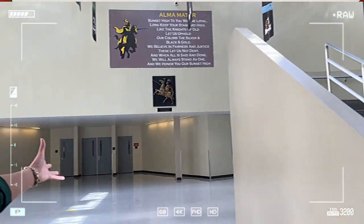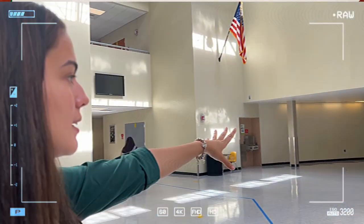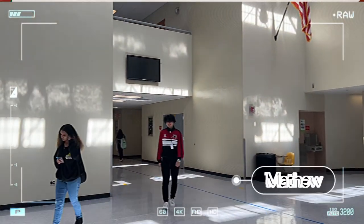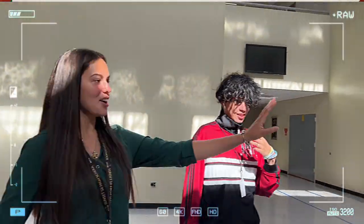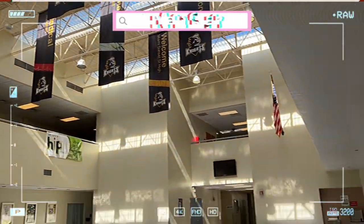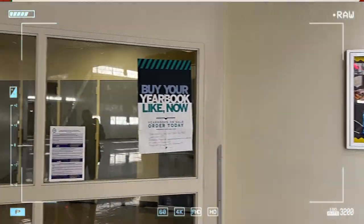This is the auditorium. Yes, the auditorium, where all the meetings happen, the dance shows, everything. This is the main stair. Very beautiful, look at the sky. Very open.